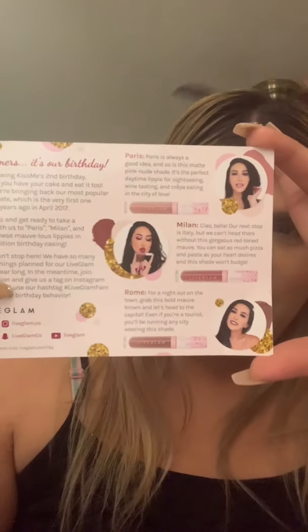And then here's the cardigan. Here's the lippies in the back. So there you have it.